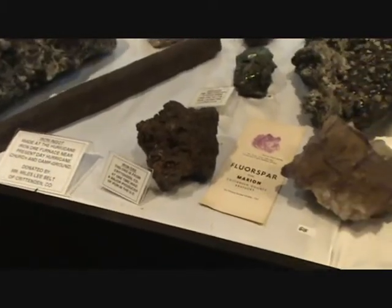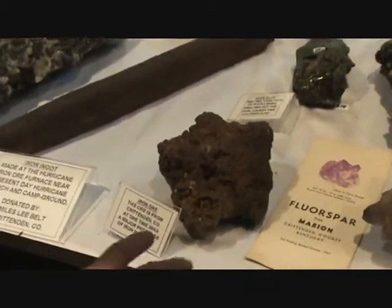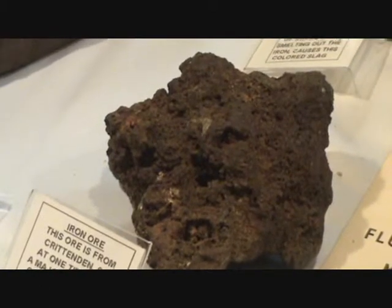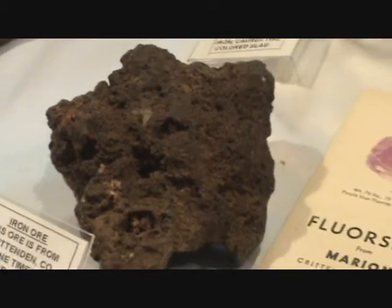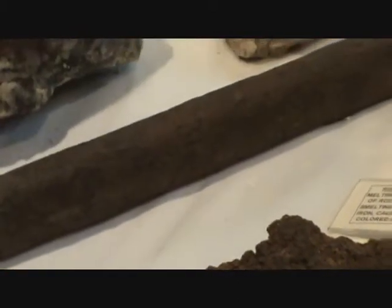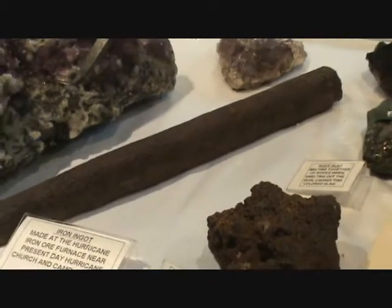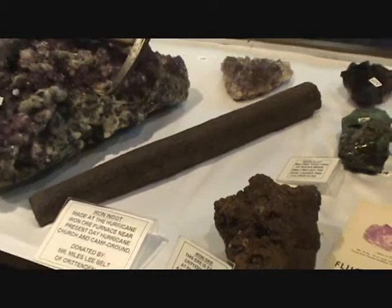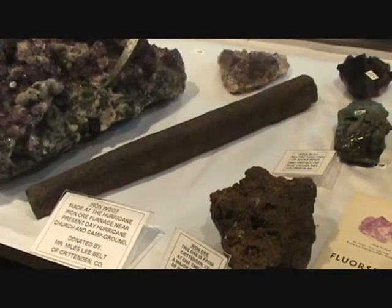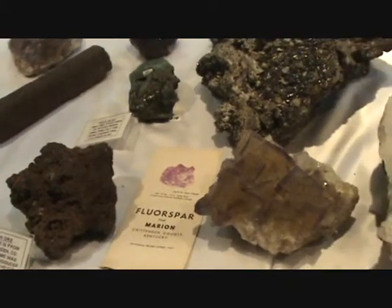What you're looking at is a chunk of limonite ore here. This is where we get iron ore from. This is iron ore. This is what it looks like, just a rusty chunk of rock. And what you're looking at here is from the 1750s in the area which is now called Land Between the Lakes. At the time it was Land Between the Rivers. There was a large iron ore deposit there. There was coal, and there was also extensive forest. And so the forest and the coal were consumed in the making of the iron ore.